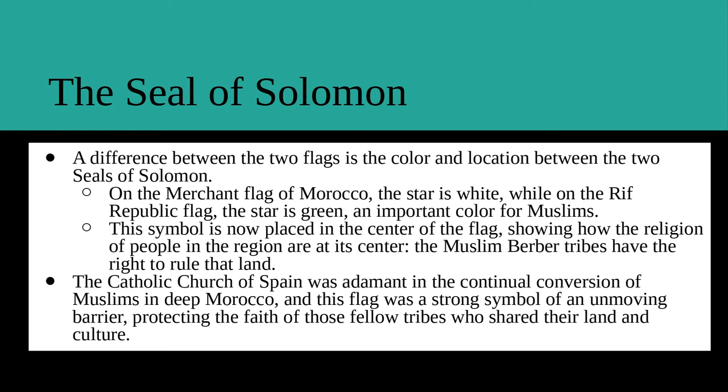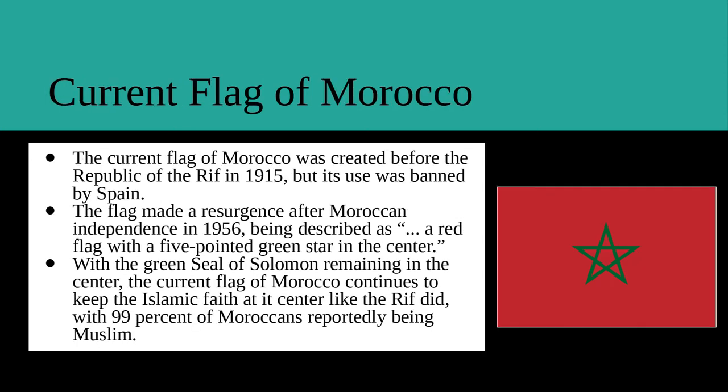And so, yeah. The current flag of Morocco was adopted in 1915, but like I said, it was banned in Spain. However, it made a resurgence in 1956 after Morocco's independence. And on this flag, they also had a green Seal of Solomon in the center representing the faith. And today, 99% of Moroccans are reportedly Muslim, showing how they kept their faith in the center of their culture, even during times of oppression and occupation by Spain.